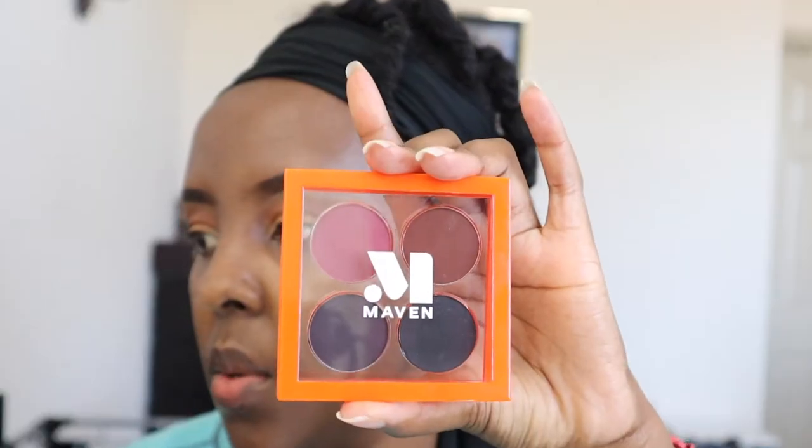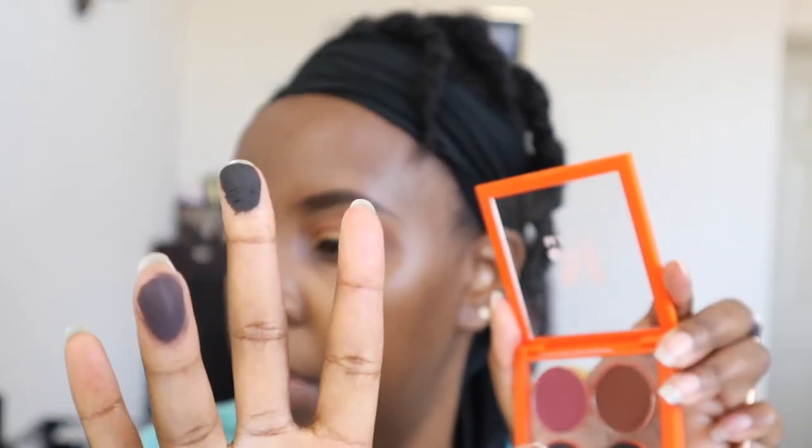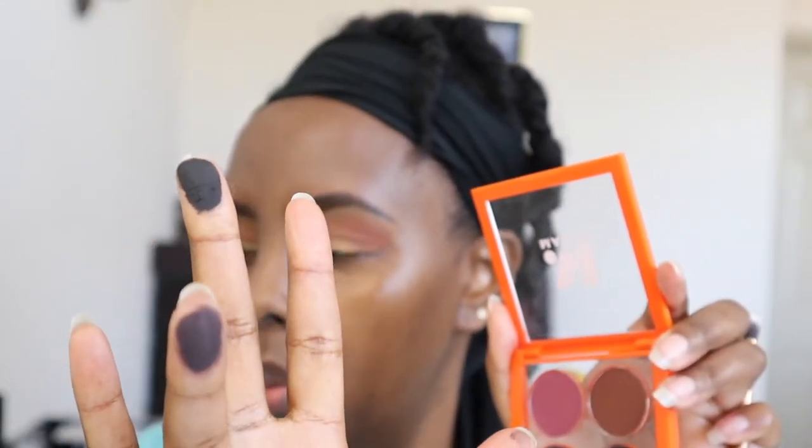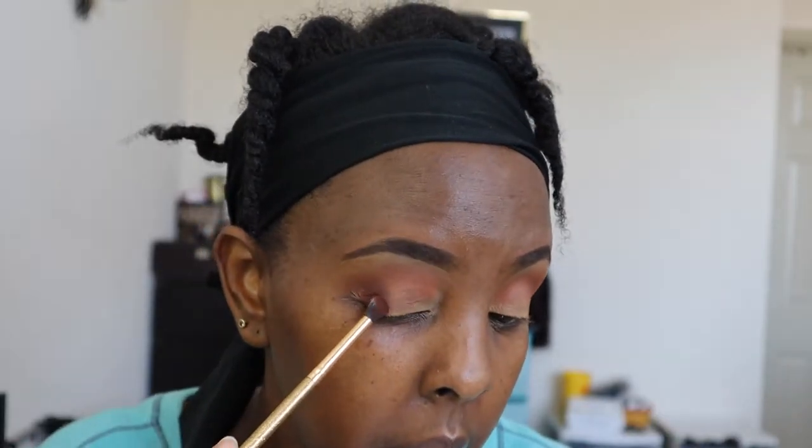I'm gonna go to Define, which is this one, which is the darker version. This is this shade right here, and that's how it looks. And then we have the black. So one looks purplish, and this one looks black. I think I'm gonna use this dark brown one right here to darken the corners of my eye. It's pretty dark. I don't mind it at all.